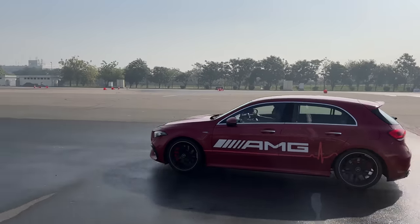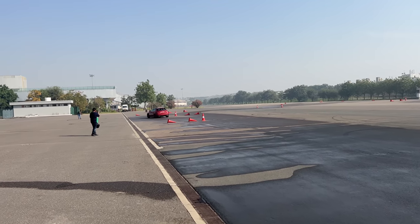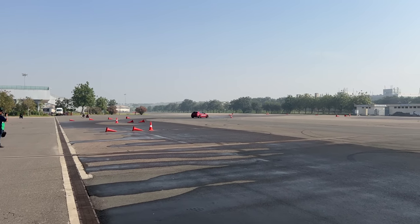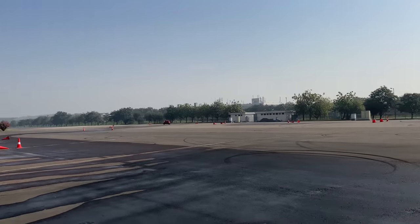So this is the track which has been sprayed with water so that the tires don't wear quickly. The car is in drift mode. You throttle a bit, it's going to spin the other way. It's quite an interesting track. This is known as the autocross or something of that sort. And it's a slow, fast, slow track as such. It's not really going to take you at high speed. It's all about handling today.